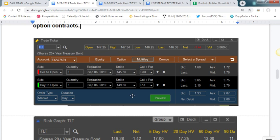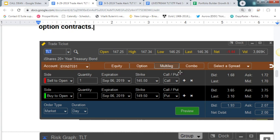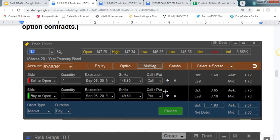And if we look up in the top corner of the trade alert right here where it says last price, I'll try to zoom in for you guys. You can see when I entered this trade, the TLT was valued at 146.36. So let's take a look at what exactly we did and how this generated a profit. So we sold to open the 145.50 call.